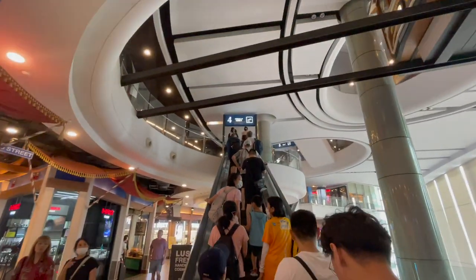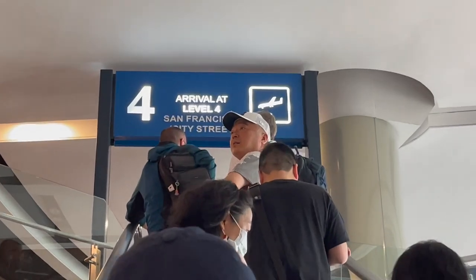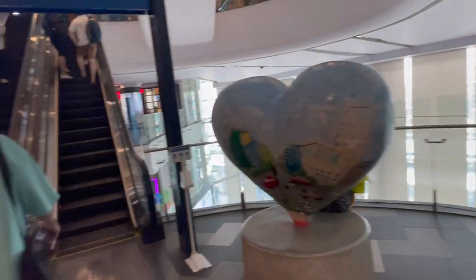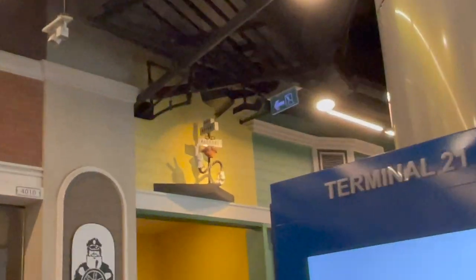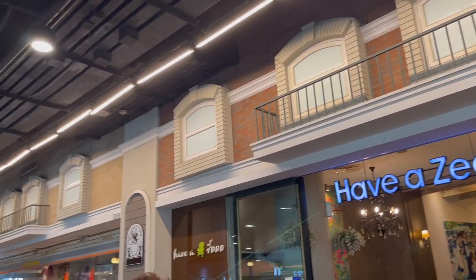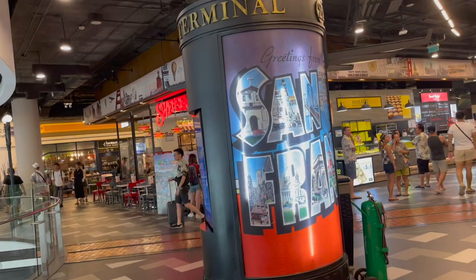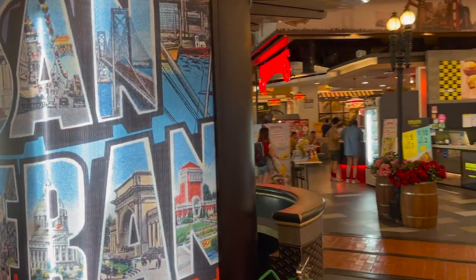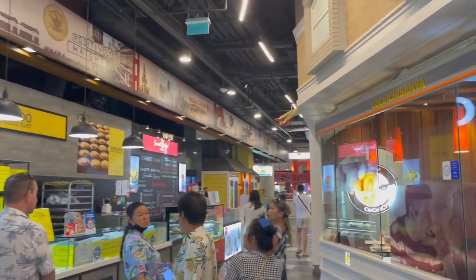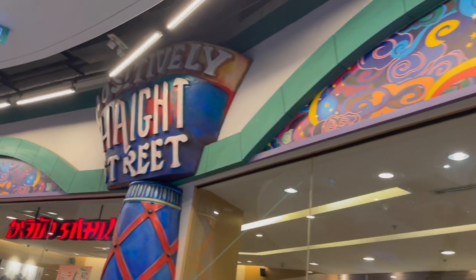Departing Istanbul for our destination of San Francisco. San Francisco is actually two floors. The first floor is the city street, and you're going to find a lot of your bigger chain restaurants here, kind of the higher class stuff. And you're also going to run into cool statues like seals sitting in fountains. And then there's also going to be the Golden Gate Bridge that you're going to run into.